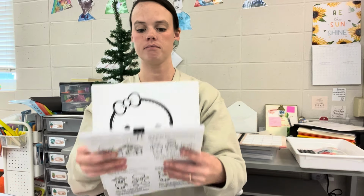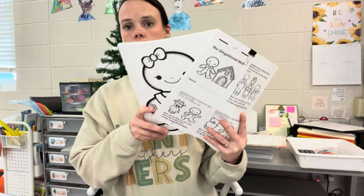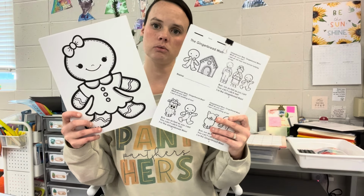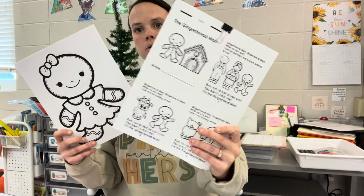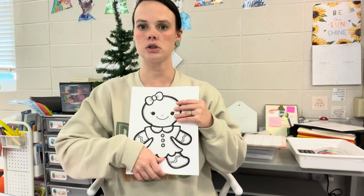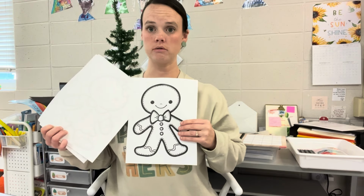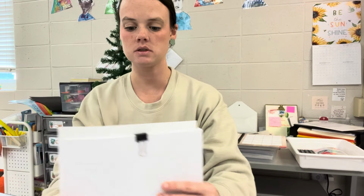I hesitate to show you all the things that I have in here because, like I said, I didn't do a lot of this stuff. But to go along with all the gingerbread stories that are out there, the gingerbread baby, the ninja gingerbread, whatever, this is like a mini book coloring sheet. So there's a girl version and a boy version. I hesitate to show you all this because I don't know where any of this stuff came from.